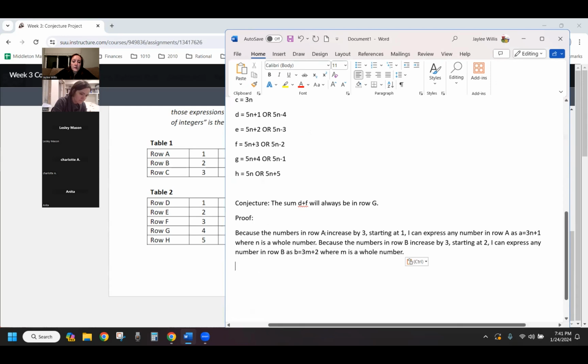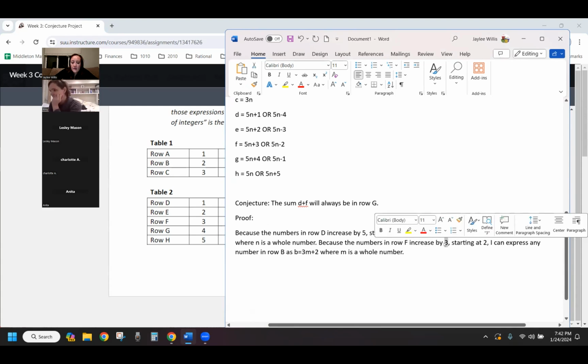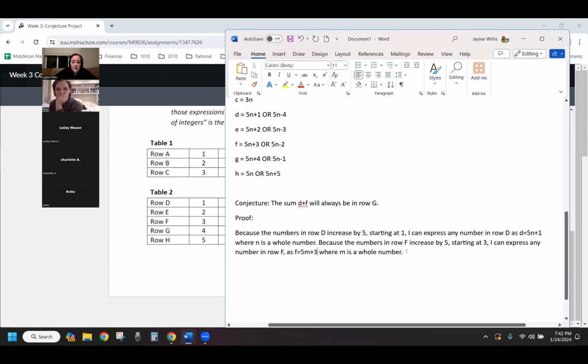So I'm going to say because the numbers in row D increase by 5, starting at 1, I can express any number in row D as D equals 5 times n plus 1. And I'm going to use the addition form, but you could use the subtraction one, and it would still work, where n is a whole number. Because the numbers in row F increase by 5, starting at 3, I can express any number in row F as F equals 5 times m plus 3, where m is a whole number. So I'm just defining my different things.